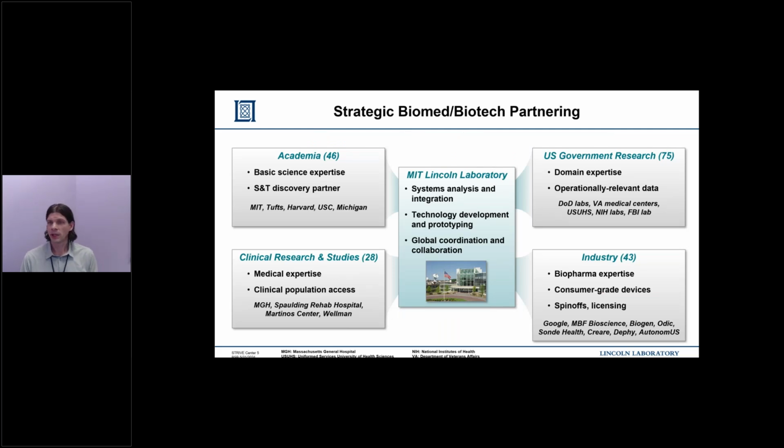In addition to working very closely with the government, we also have a large number of strategic biomedical and biotechnology partnering with academic, clinical, and industry partners, where MIT Lincoln Laboratory provides those system analysis integration and technology development and prototyping capabilities. We also help with the coordination and collaboration with these partners. You can see in each of those domains, the number in parentheses, those are the number of active collaborations we currently have ongoing in our division. So 46 academic partners that we have ongoing projects with, 28 clinical partners, 43 industry partners, and 75 US government research partners.